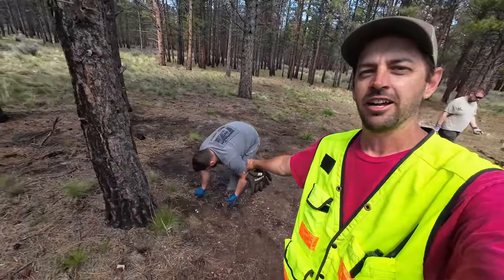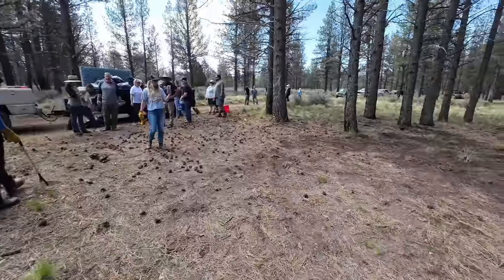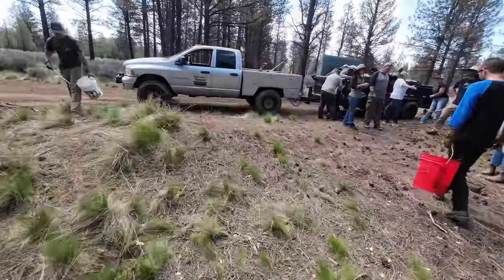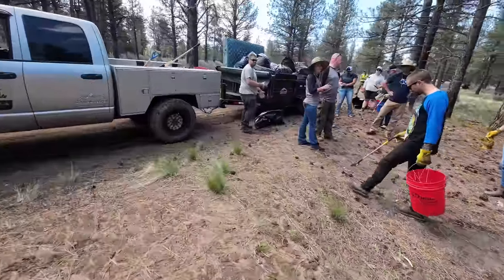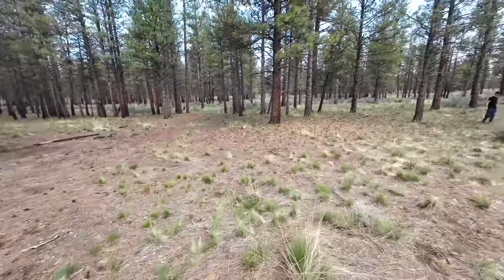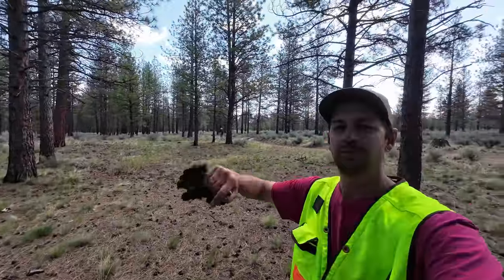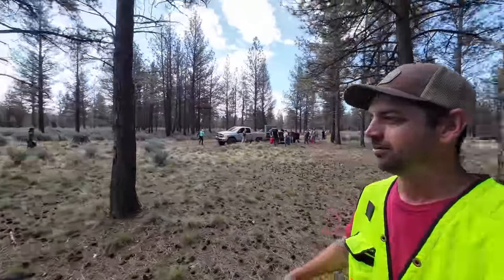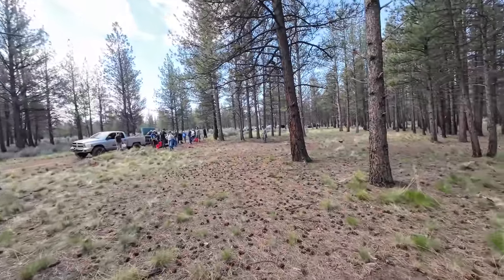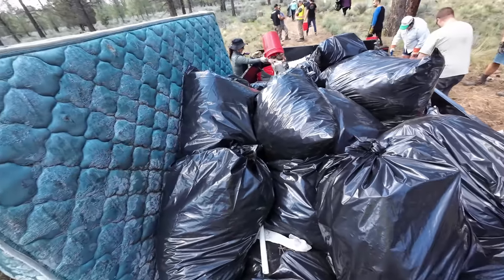Look, even Gavin showed up. What's up? Yeah. Like look at the difference here. Absolutely amazing. Very, very good job. This makes me happy. Just beautiful forest, especially with what it looked like when these amazing people showed up. Very happy. Someone's using it. That's good.